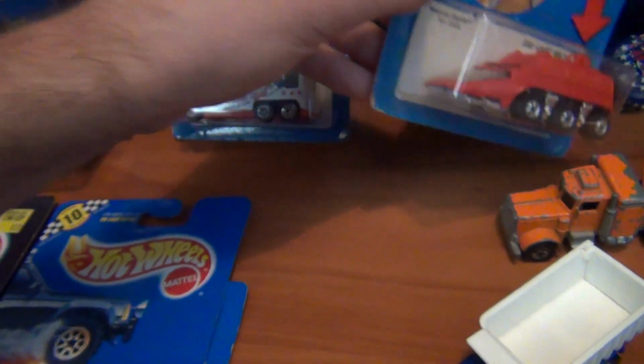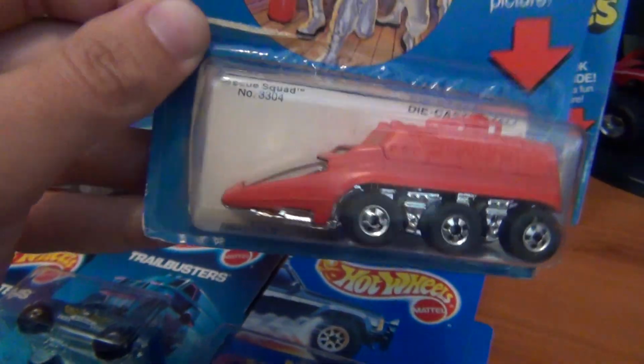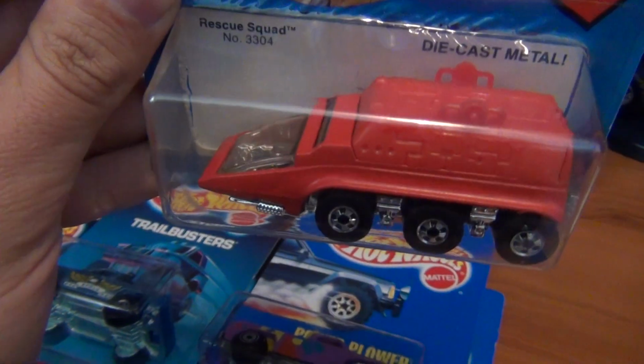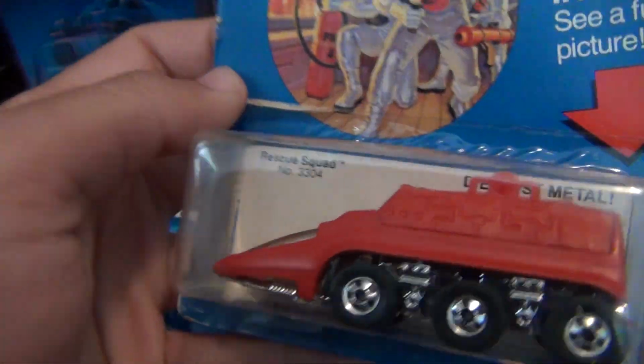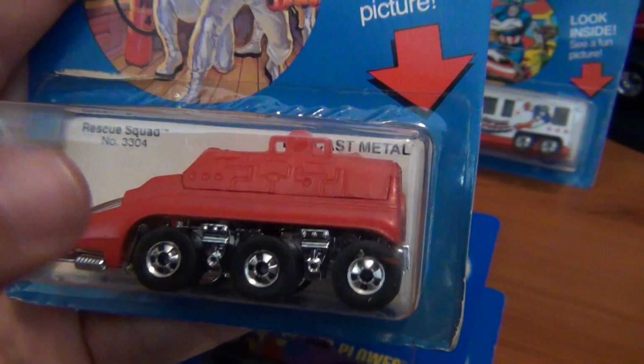We'll start off with the Rescue Squad. I really like the look of this vehicle. I've heard a lot of collectors don't really like it, but I think it looks really cool. It reminds me of a Beetle. I know there's a ton of other variations of it as well. I think there might be a French-made one.